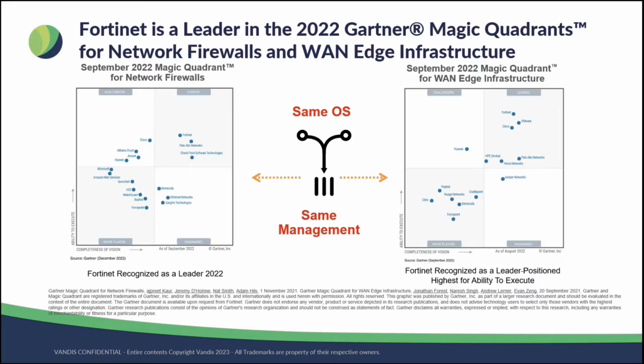Gartner released these 2 magic quadrants. One was for the network firewalls, and the second was for your WAN edge infrastructure. As you can see, Fortinet is a leader in both of these magic quadrants. But what's more interesting is that Fortinet is the only vendor using the same product, the FortiGate Next-Gen Firewall, in both these magic quadrants. With Fortinet, you don't need to buy 2 different appliances to use both these features.